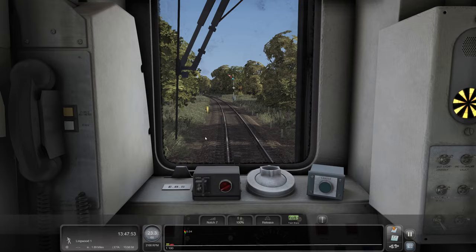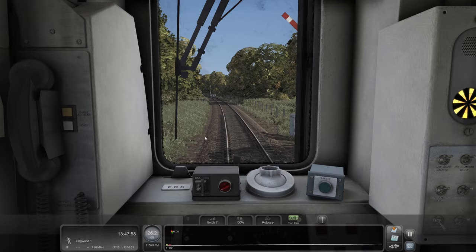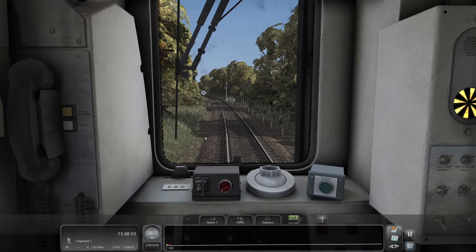Again, it's a fascinating area of the world. It's quite flat. I'm not going to lie, the scenery from a passenger perspective, it's very flat.